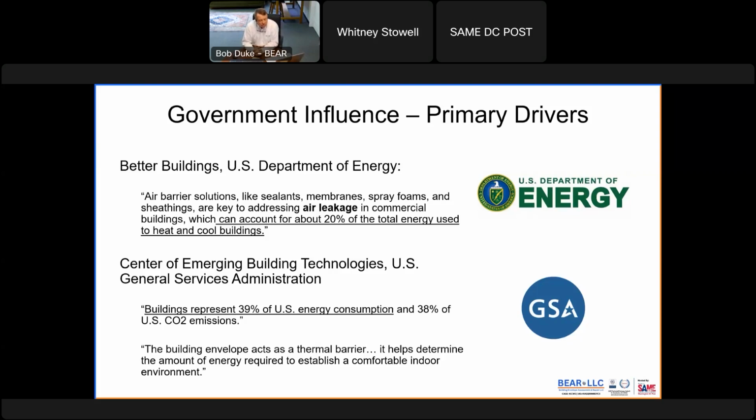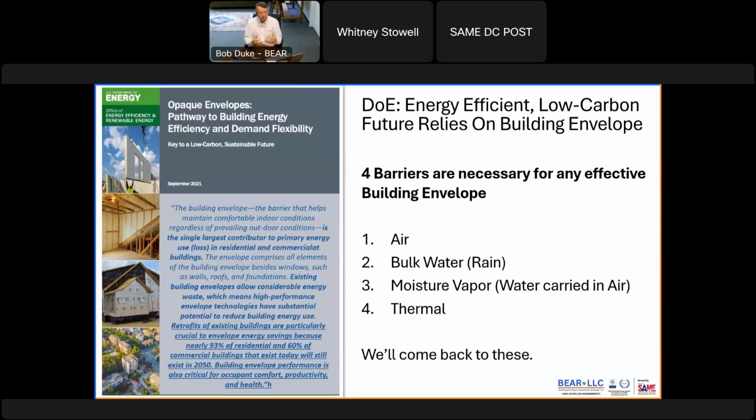The federal agencies and their focus on energy efficiency has generated sincere interest in the building envelope. Noting that, what exactly are the 4 barriers in a building envelope? They are air, bulk water, which is rain, moisture vapor, which is nothing more than water carried through the air, and then thermal. So we'll come back to those later. Next slide, please, Whitney.